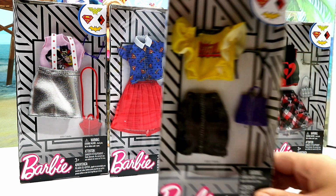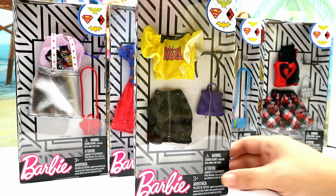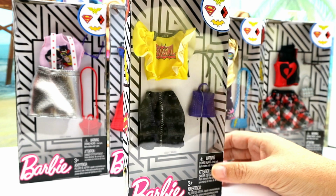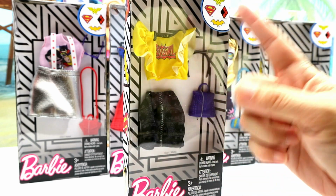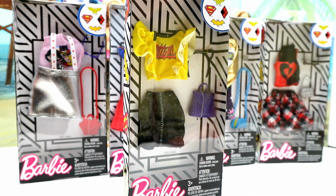Okay, and then this is the Batgirl. Oh my gosh! It's got little kitty ears! I did not notice that. But I really like this Batgirl one too. I really do. But I don't know if it's going to fit how it necessarily looks in this box. If it fits how it looks in this box, like totally body shaped, it could be cool. We're going to see.